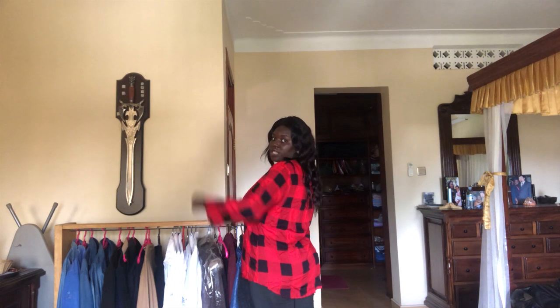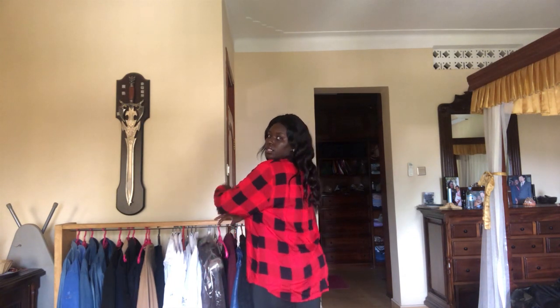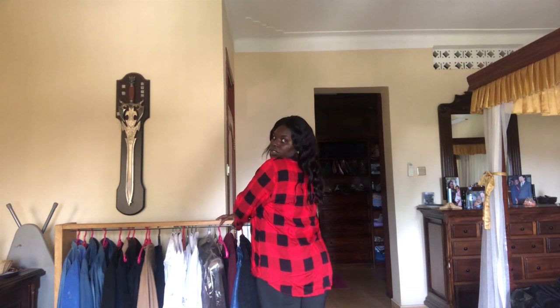Actually, the behind is longer than the front. So yeah, this is the behind, as you can see, and this is the front. And you know, the best part of this blouse is you can even fold it up to up here. Let me fold it for you guys so you let me know which is the better way to put it on. Is it like this with the arms long, or when I fold it?